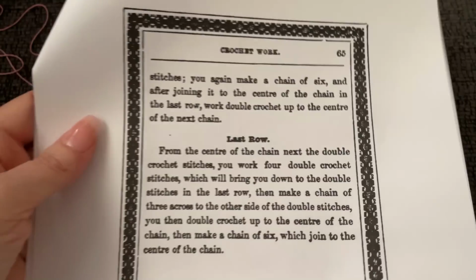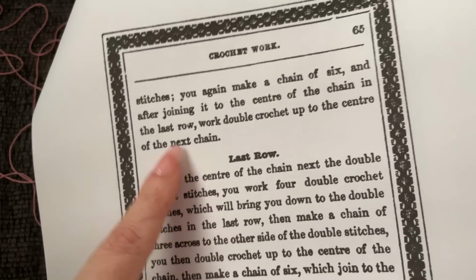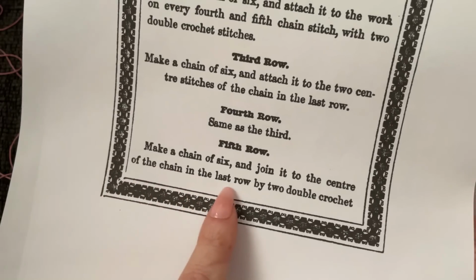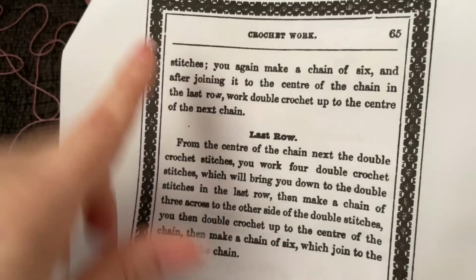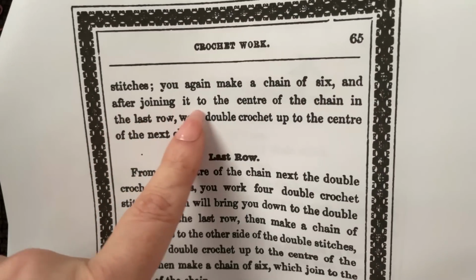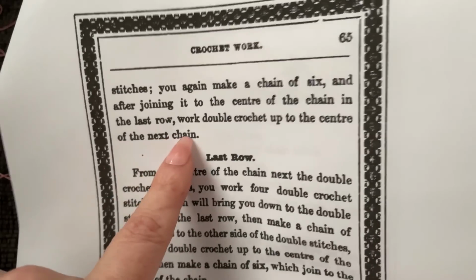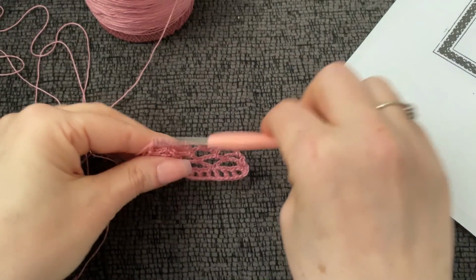Oh, oops. Oh no, there was more to the instructions. Okay, we may have to undo that. So make a chain of 6 and join it to the center of the chain in the last row by 2 double crochet, single crochet stitches. You again make a chain of 6 after joining it to the center of the chain in the last row. Work double crochet up to the center of the next chain. Oh, okay.